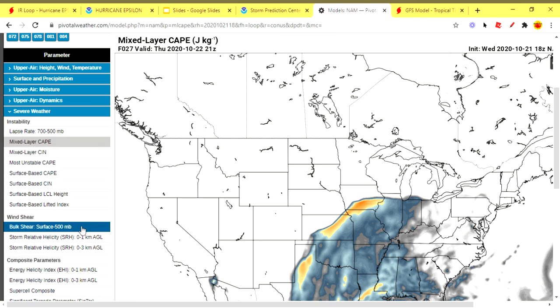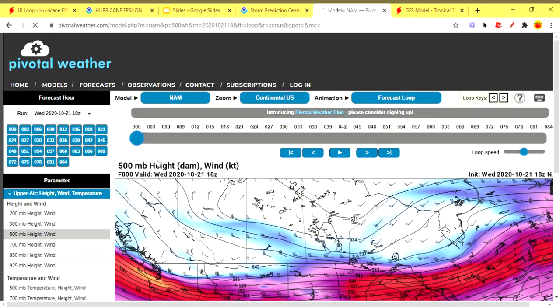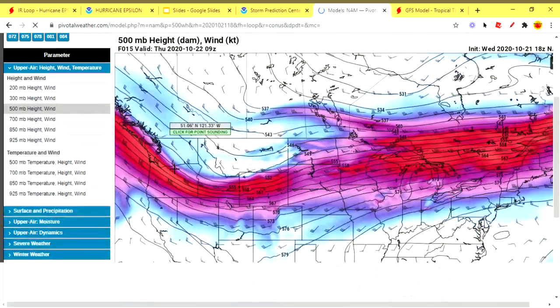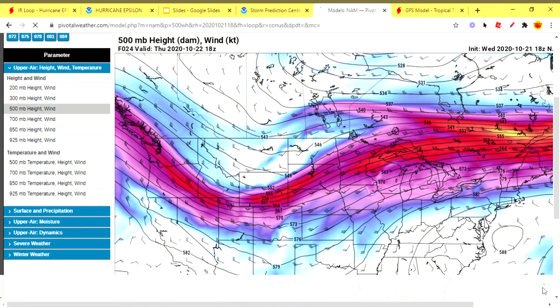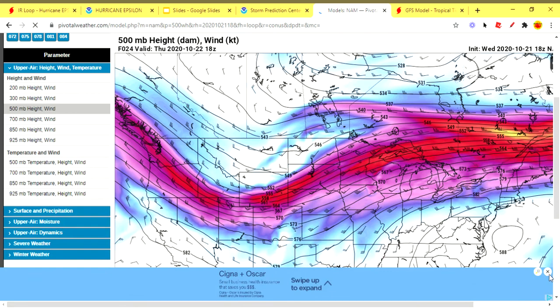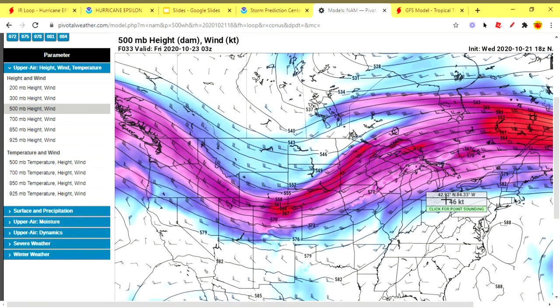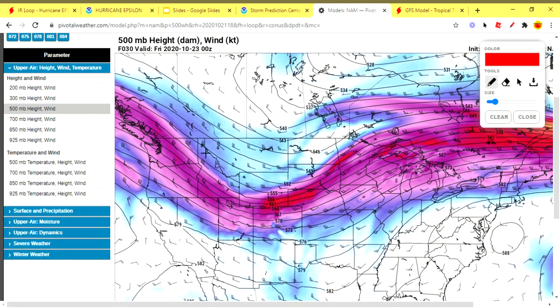Now let's look at what we have with the jet real quick and see what that is doing, because the jet is going to somewhat feel this severe weather event. So we go to tomorrow afternoon. These ads on Pivotal are really starting to get annoying. So we go to tomorrow afternoon. We have a pretty strong punch in the jet right here, and it's going to help our severe weather.